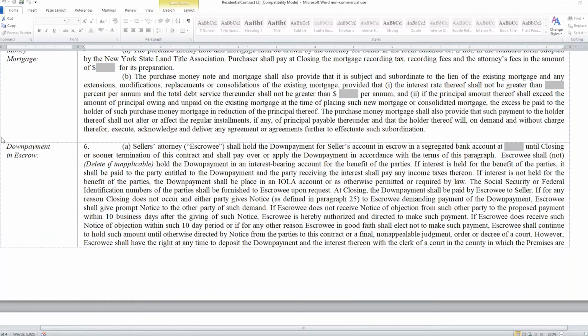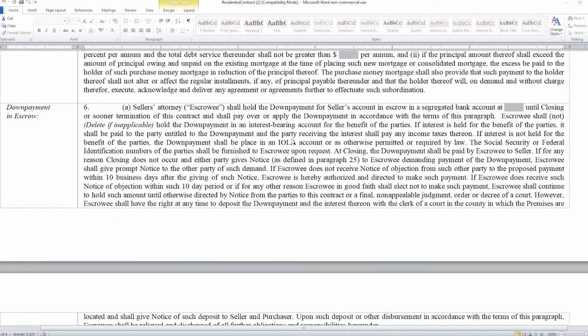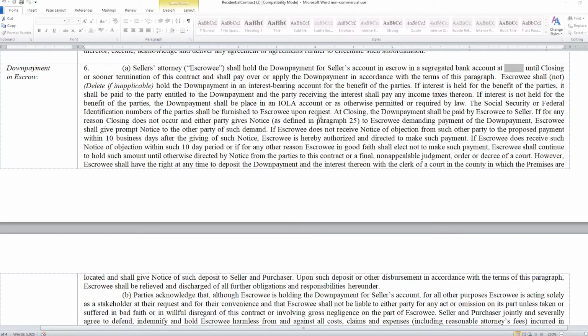Moving on to paragraph 6, this has to do with where the down payment will be held, and it's going to be held over here. It says in an IOLA account. That's done for the protection of the buyer, in that the money cannot be used for the seller's attorney's personal purposes. It also goes on to say that the seller's attorney is just a stakeholder and they have no determination as to whether or not they can release the money of their own accord.